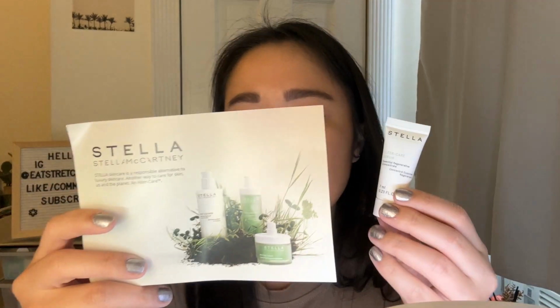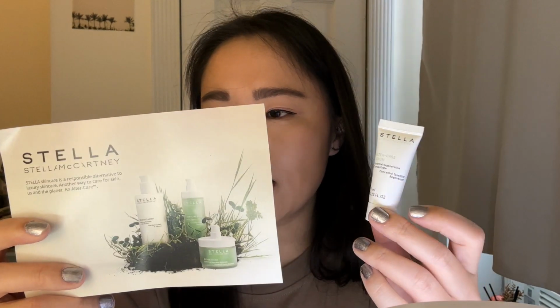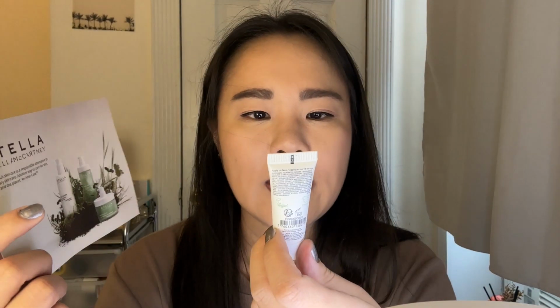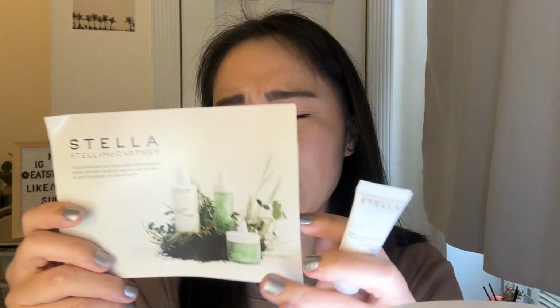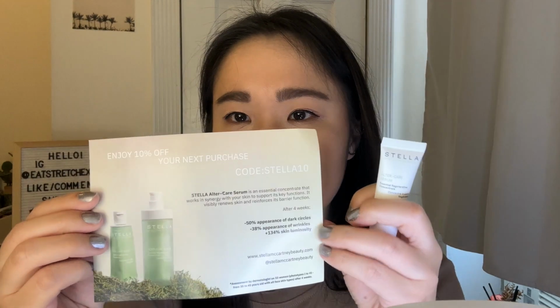Okay, so this one is a sample, and it's from Stella. It's the Ultra Care Serum, and this is the Essential Regenerative Concentrate. It is from Stella McCartney, and I think I got the sample ad on Instagram. But yeah, there's actually a coupon code, so if you want to use this coupon code, here it is. But yeah, I'm interested to try this out. I've never heard of this brand, actually. I don't know if it's new or something, but definitely will give this a go because I've been going through my serums like no other.